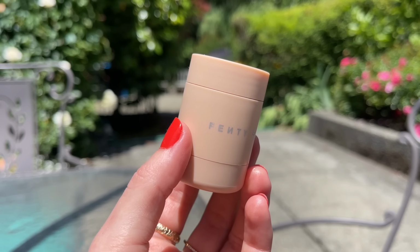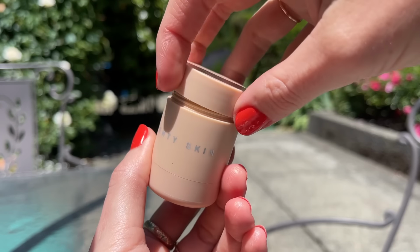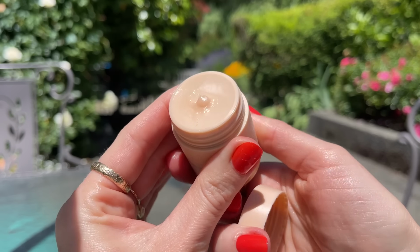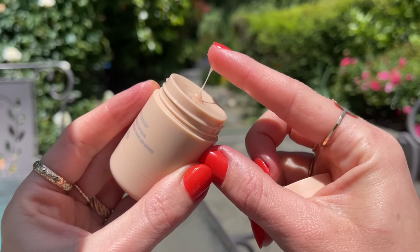In terms of the texture, I have the same experience with this as I do with the K-Skin Deep Water Nourishing Lip Mask. They both have an incredible vanilla smell that I just find so creamy and delicious, and they're both very thick, very creamy, nourishing kind of lip masks. The K-Skin one is just a little greasier, and this one is just a little bit thicker.